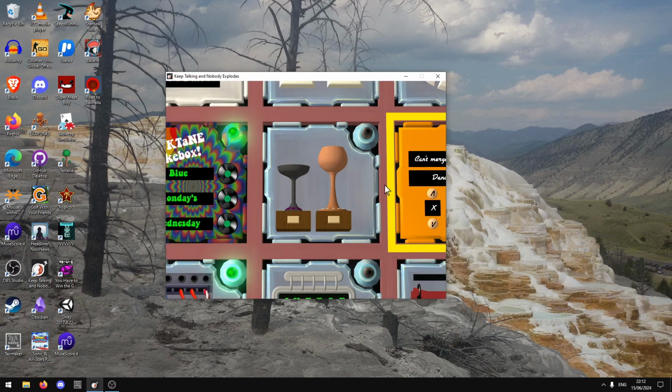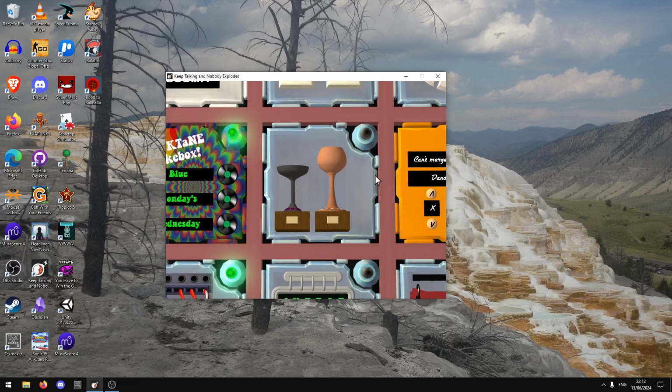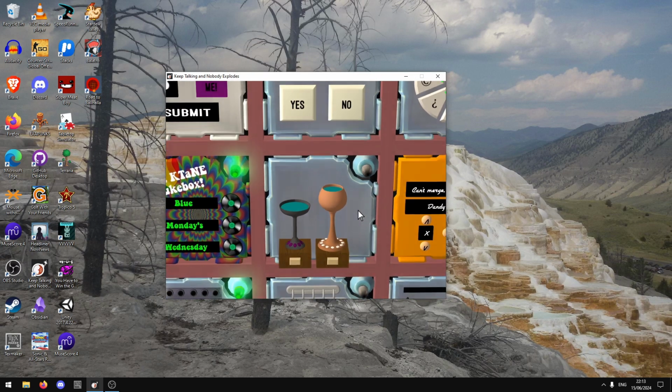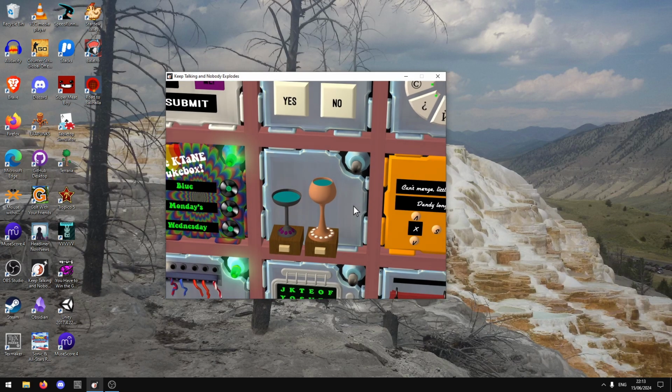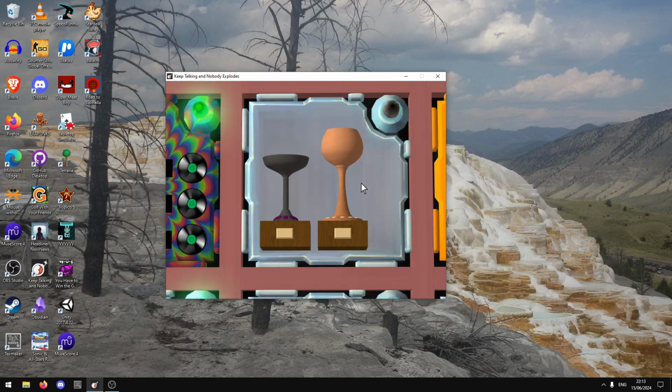Mm-hmm. Is the primary goblet made of silver or gold? Nope. Is the primary goblet taller than the other goblet? Yes. Is the primary goblet liquid blue or cyan? I think so. Okay then. Does the primary goblet have 7 or less gems? No. Are the primary goblet gems sapphires, ambers, or aquamarines? They're white. No. Primary goblet is poisoned.